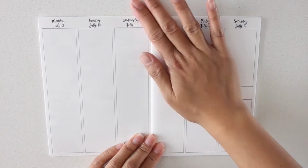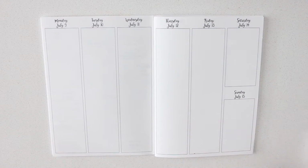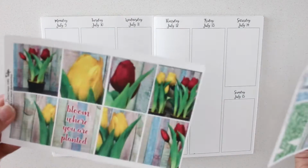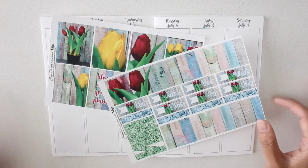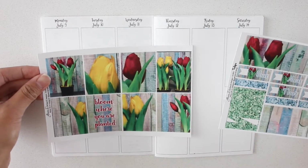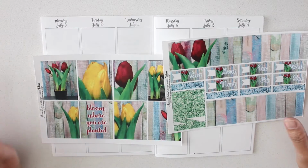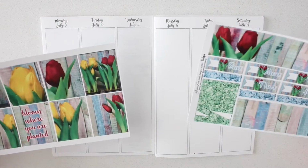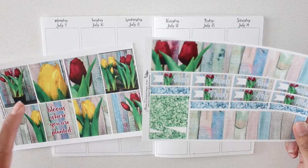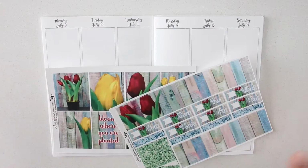So for this week, Monday, July 9th through to Sunday, July 15th, I'm actually going to use this tulips kit from GreenDarnerDesigns. I love tulips. And I love that it's a photography kit, and I just want to see and experiment how I can use this kit. This kit was made for an Erin Condren, and I just want to use it in my B6 size because it's so pretty. I may not use all the pieces, but I just want to show you how it is still possible to use an Erin Condren kit in your B6. All right, so let's get started.